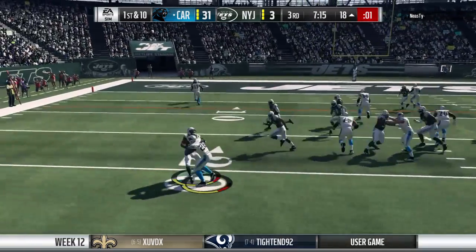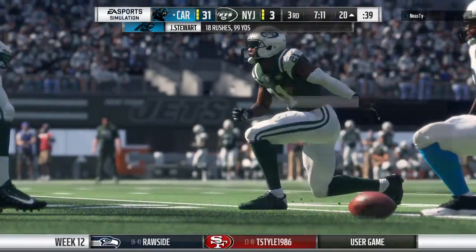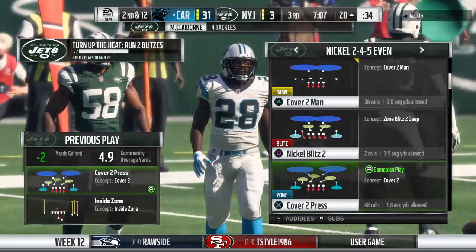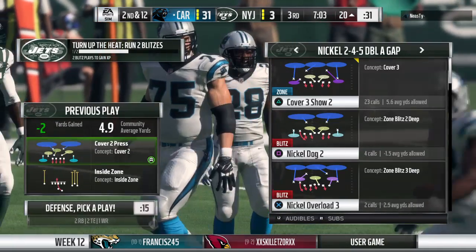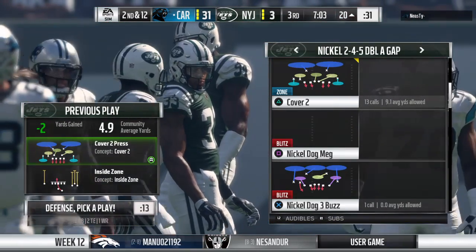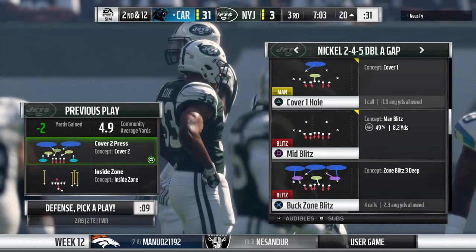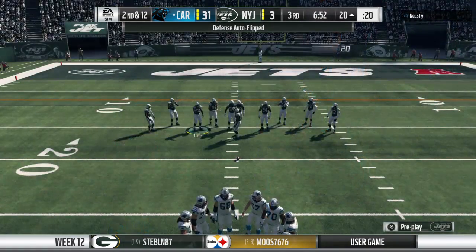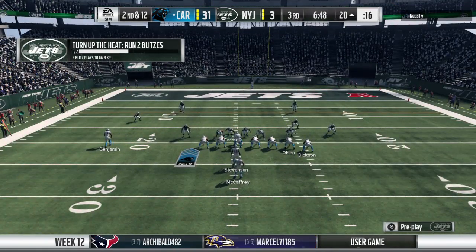They'll run it now out of the gun. And maybe a measure of revenge there. He's had his way in this one, but this time they get him behind the line. That's going to go as a loss of 2, and it'll be 2nd down. And the offense moving in the wrong direction here now as they face a 2nd and 12.